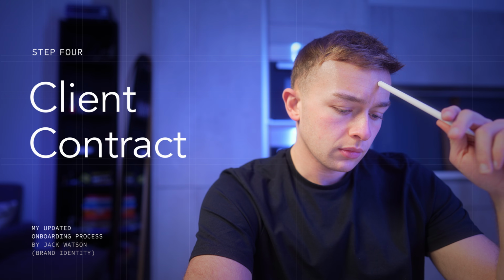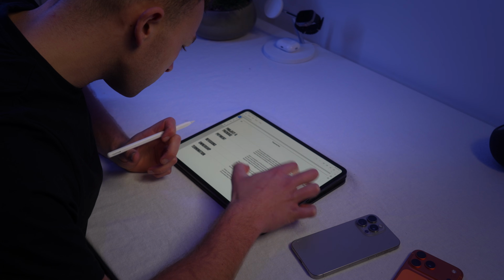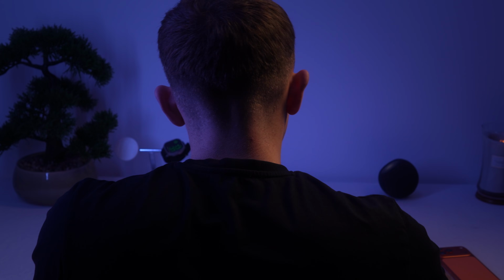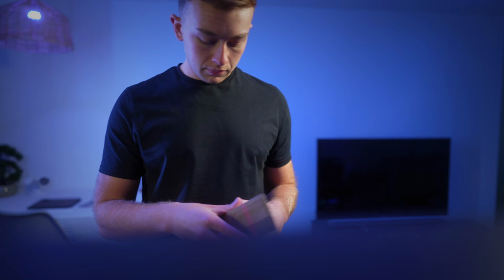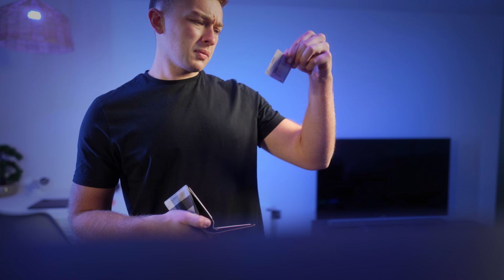When the proposal's agreed and the scope of work is clear, it's time to lock everything in. I send the contract first with the invoice for the initial payment, and this now leaves the decision in the client's hands. In the past, I've had clients disappear when it's time to pay the final 50%, so requesting ID protects the project and it protects me.